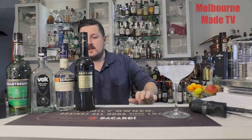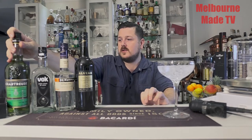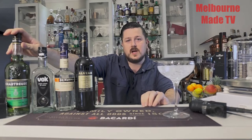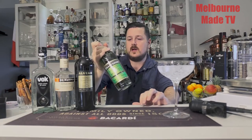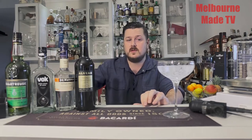And then we've got just hints of chartreuse. Working with one of the greatest French chefs going around, Mr. Philippe Michel, he showed me to use that with chocolate. He used to do some beautiful desserts with that.